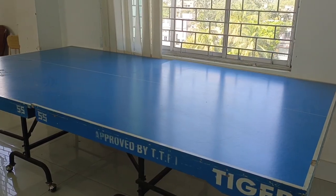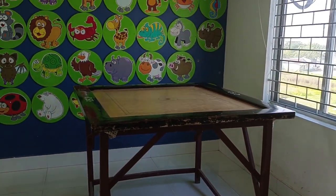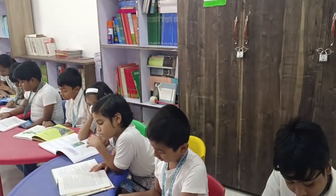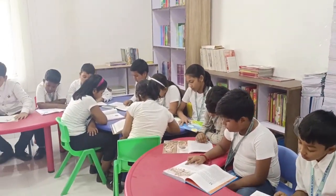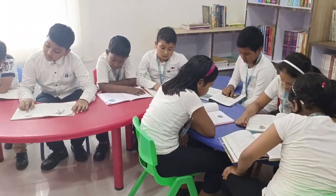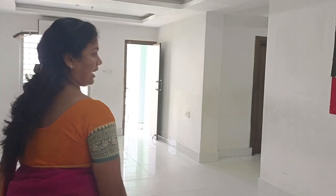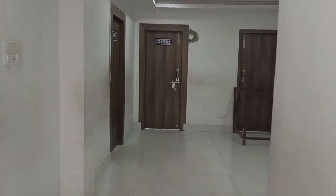Indoor games in our school. We provide the table tennis and the carrom. Now we will go to our very important section, that is our library. Now we will go to our computer lab. This is our computer lab.